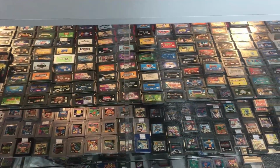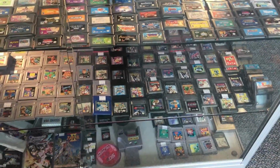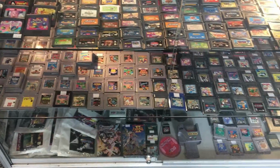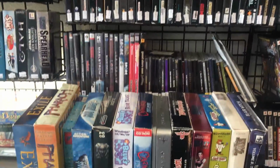First thing I looked at was the Game Boy stuff, mostly I would say portable stuff. Jason mentioned in his video that they had a lot of portable games, and I wanted to check out what they had, and I was pretty impressed. Everything was nice and neat in the case, and just very impressive.